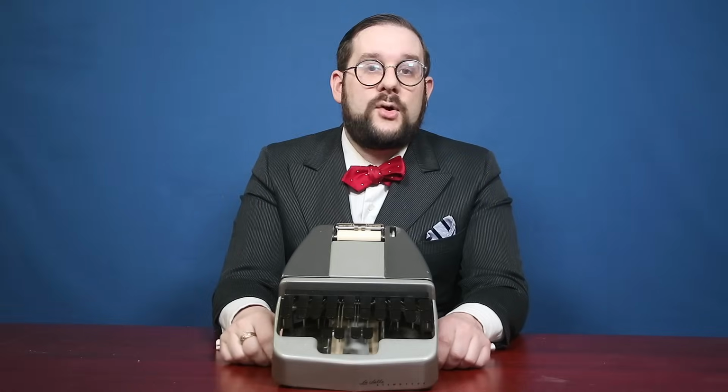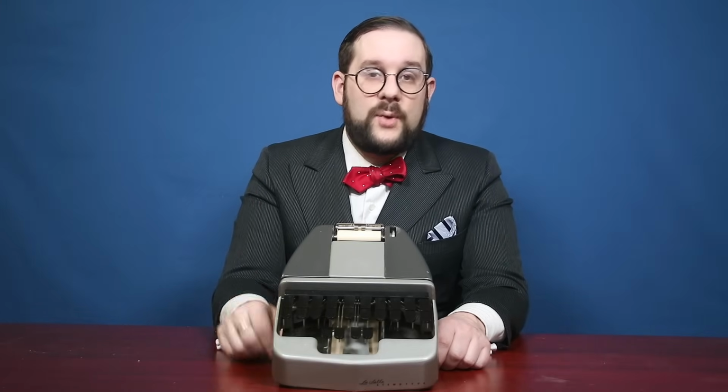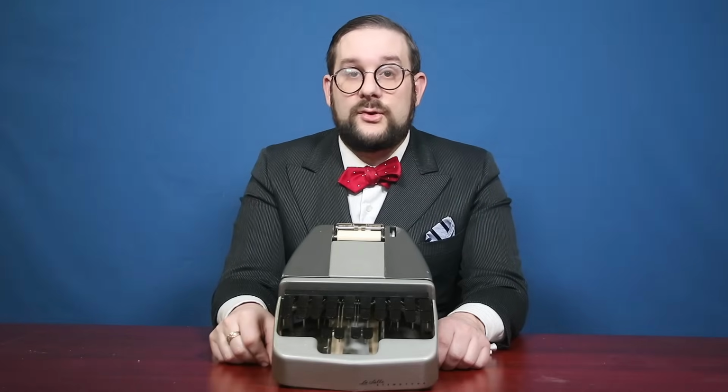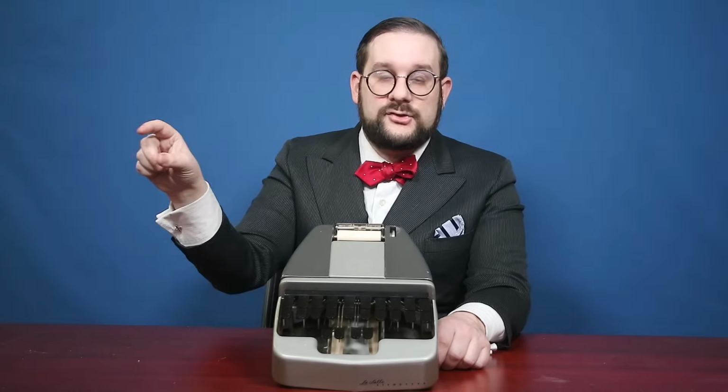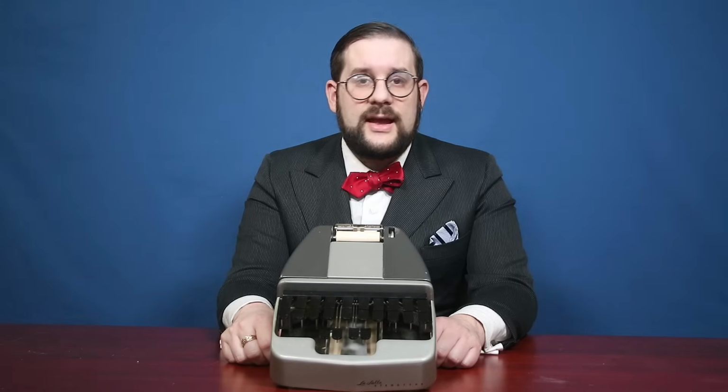And so keyboards like this are still widely used to this day by court reporters, as well as by closed captioners. So if you see a television show that has the closed captions, those are being generated live by somebody with a keyboard identical to this one. So while the traditional Stenotype layout is still the de facto standard for stenographic keyboards today, it's not the only system out there on the market.